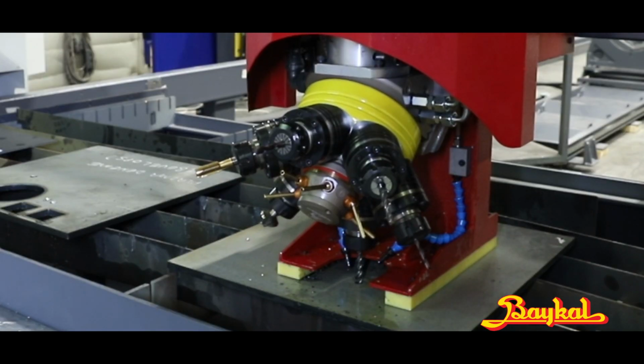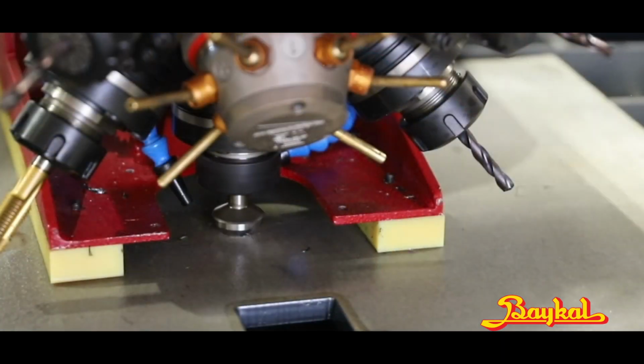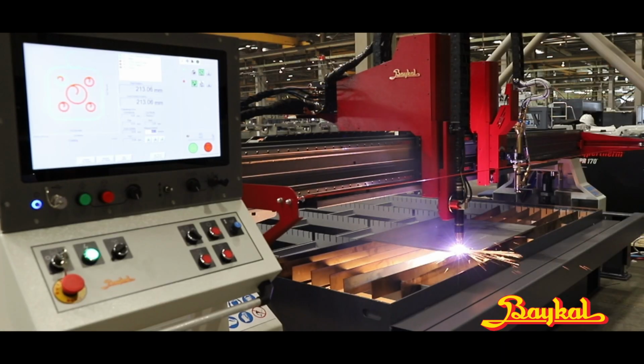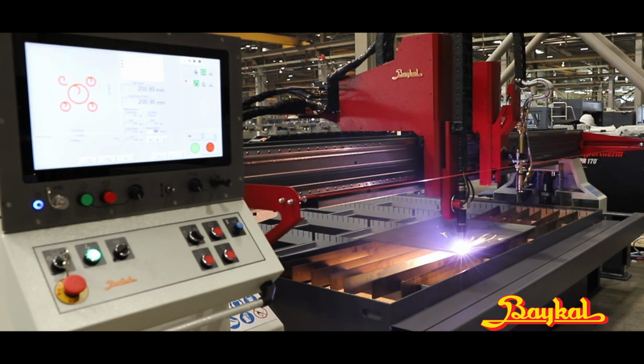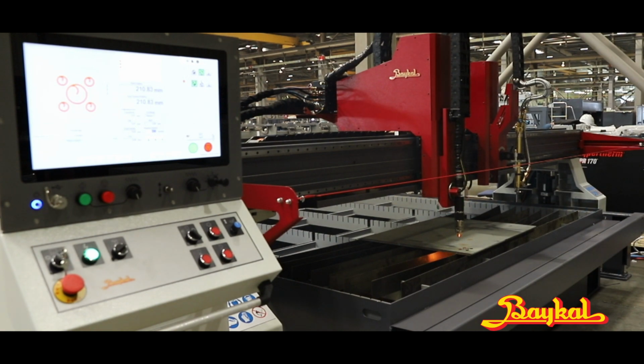Plasma cutting results in minimal dross as the process itself gets rid of excess material, meaning very little finishing is required. CNC plasma cutting does not lead to warping, as the fast speed significantly reduces the heat transfer.